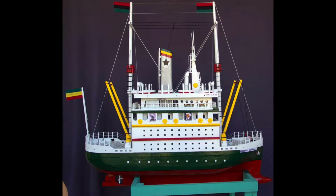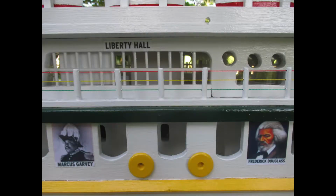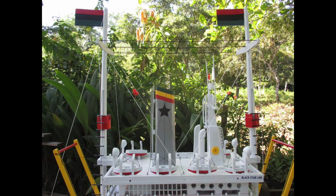He constructs four layers of the ship that includes a bottom deck that holds cargo, a second layer inscribed with the names of Garvey and Douglass that houses passengers, a third layer he named after the United Negro Improvement Association's, the UNIA, famous Liberty Hall, and a top layer that dazzles the inquisitive mind as to how this artist carved out such miniature lifeboats and intricate navigational systems so neatly within a confined space.